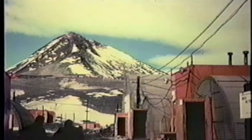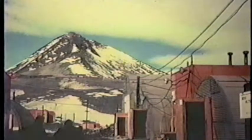Off in the distance, 40 miles away, we can see the great peaks of the Royal Society Range that rise 3 miles into the air. No one's ever been in them. It's too rugged. They're 80 miles away in this photograph.